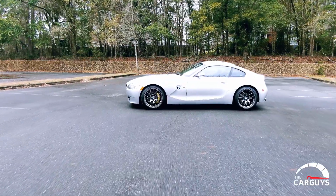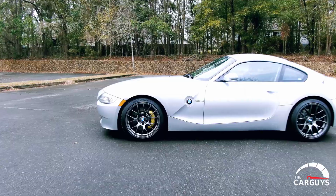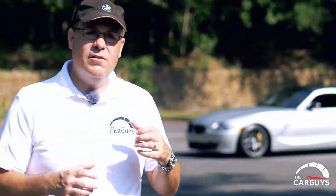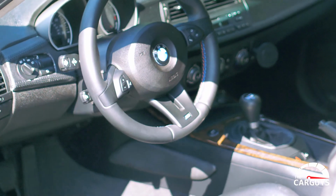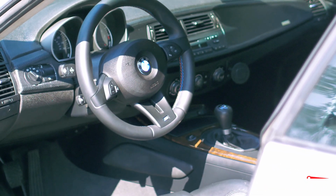We did notice that there were some issues with the steering. It's a little vague at higher speeds, 60, 70 miles an hour. There's a little bit too much assist. The Z4 Coupe was the first generation of BMW to use the e-steering, and I think it may be partially the rudimentary system that they put in these cars, but I'm hoping that maybe adding a strut tower brace and doing some other things can tighten things up a little bit. And then after we do an alignment, we're hoping we can fix that.